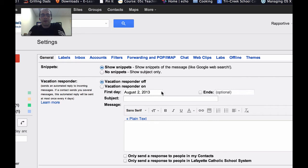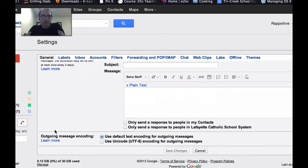Then if we scroll down here, down towards the bottom, if you want to turn on a vacation responder, this is like an out of office feature. You can turn that on right here. And you can choose whether to only send those to people in your contacts or only send a response to people in the school system if you want to.